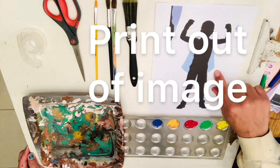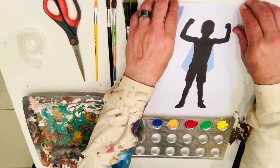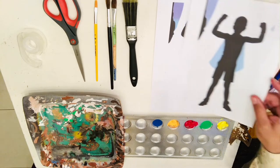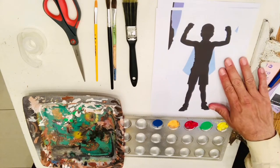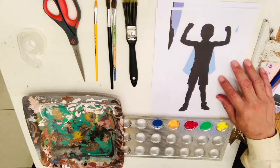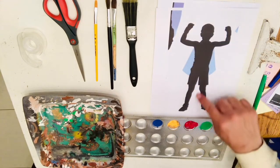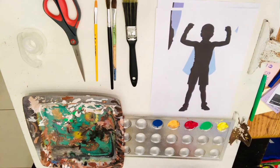It's a two-layered silhouette. So I will be printing out two copies. Okay, and you'll see why as we move on later, okay? You can also use the silhouette picture off an iPad. You would still need two pieces of construction paper, okay? Same thing with the computer screen, two pieces of paper, because you'll be tracing out the darker image of the person and then the silhouette of the king, okay?